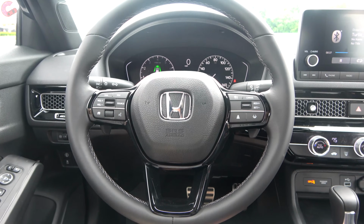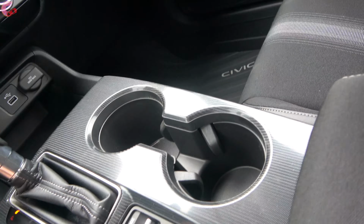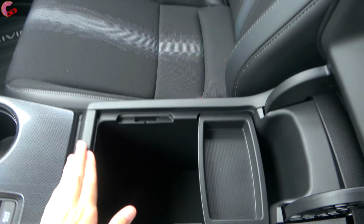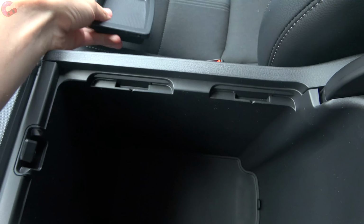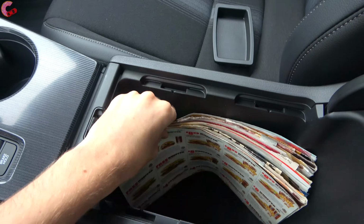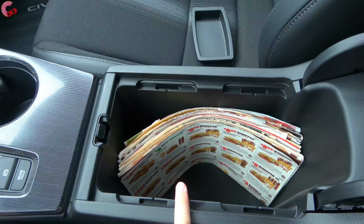But let's go ahead and dig into interior storage, because this is a place where the Civic has always excelled above the competition. So we'll start out underneath our center console, which is finished in cloth for the Sport trim. This, of course, is very generously sized. This is actually just about as big as the Accord. And when we get our thick stack of coupons out, it'll slide in here without even having to fold them in half, which this is a test, by the way, that the Corolla does fail.